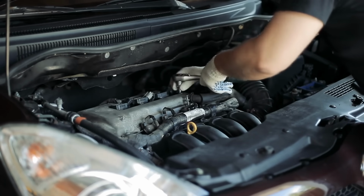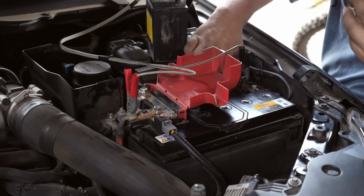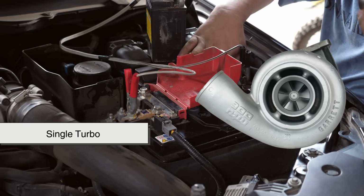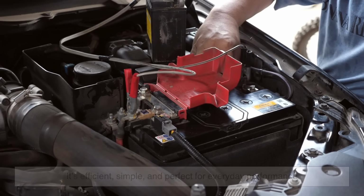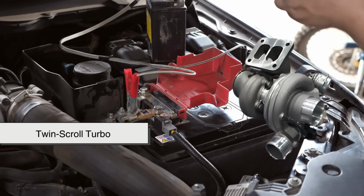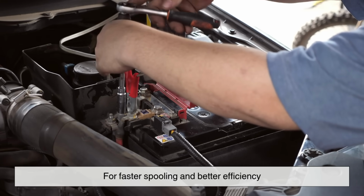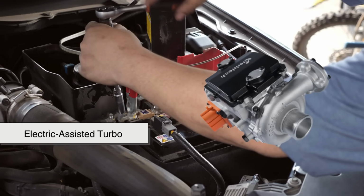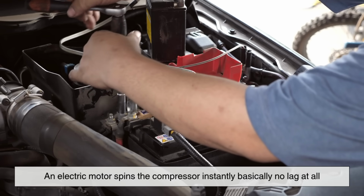Not all turbo setups are the same. Here are a few types you might hear about. Single turbo. The most common setup. One turbo does all the work. It's efficient, simple, and perfect for everyday performance. Twin-scroll turbo. One turbo with a divided housing to separate exhaust pulses for faster spooling and better efficiency. Electric-assisted turbo. A newer tech where an electric motor spins the compressor instantly, basically no lag at all.